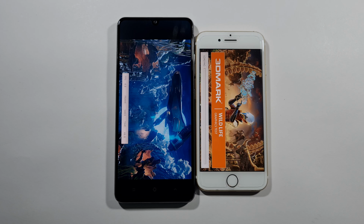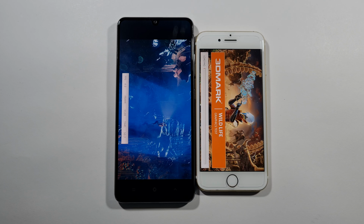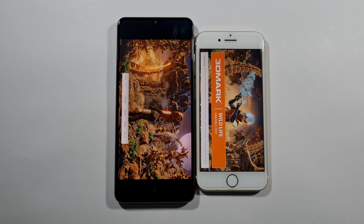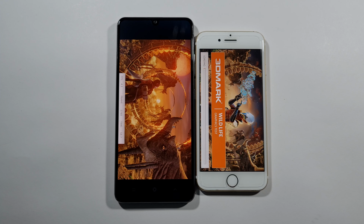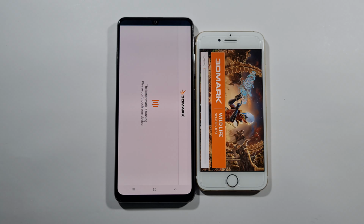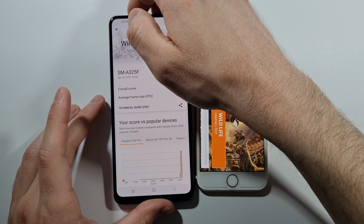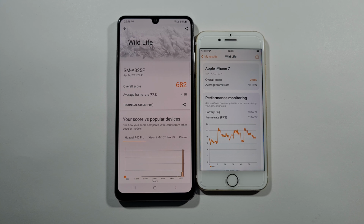You can check my video with PUBG Mobile on iPhone SE second generation, max graphics, max frame rate, and there is just dimming in the middle of the game, which is really bad if you ask me. So these are the results for A32, and I will just skip the wait on this one. And guys, here are the results.